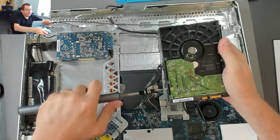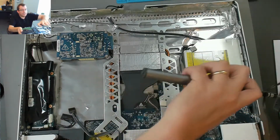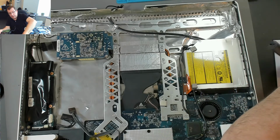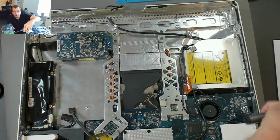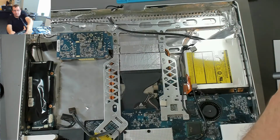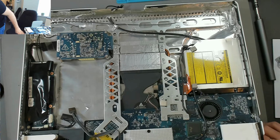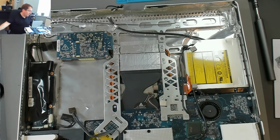So I just got to take the post off of the side. It's the same size Torx. It's a T10. It's a nice design. Putting pegs in the one side and a bracket on the other. Okay. Let's see what we can see here. Ooh. I don't think we're going to have any success with this drive. It's clicking. No, I'm going to turn it off before I do any more damage. This drive is done.